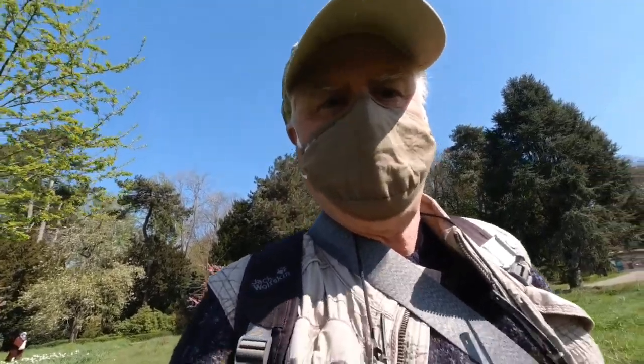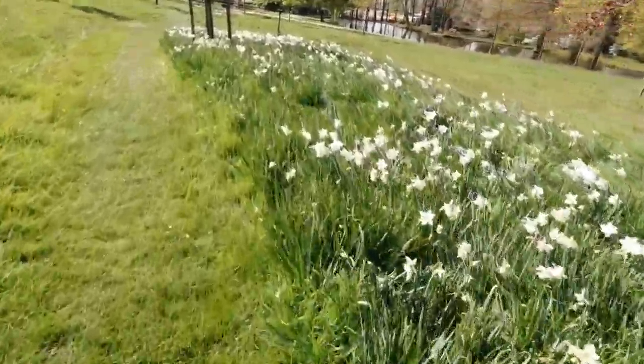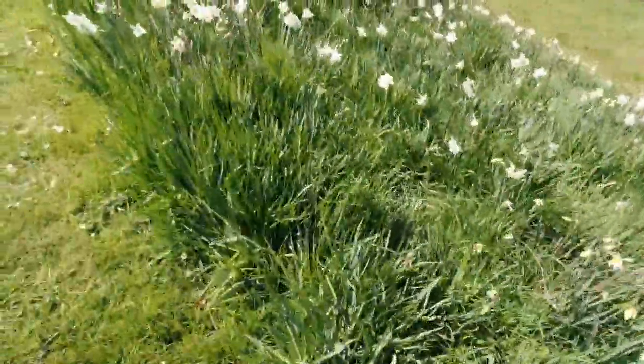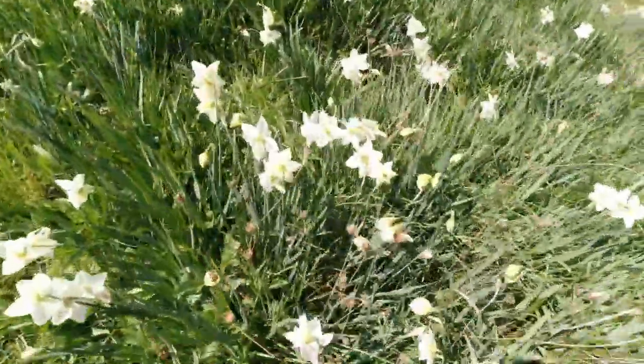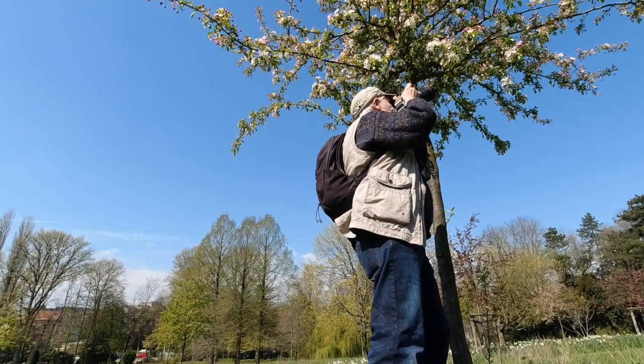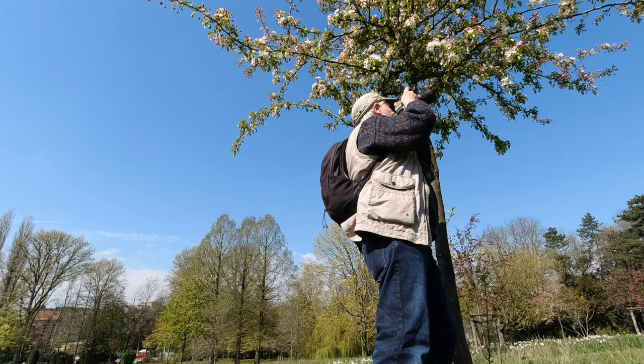So the weather is getting better and better. We are already deep into spring, and we have lovely weather. So I'm having another walk, enjoying the view of those beautiful flowers. And I'm going to photograph them, or others, with my EF 100 millimeter macro.